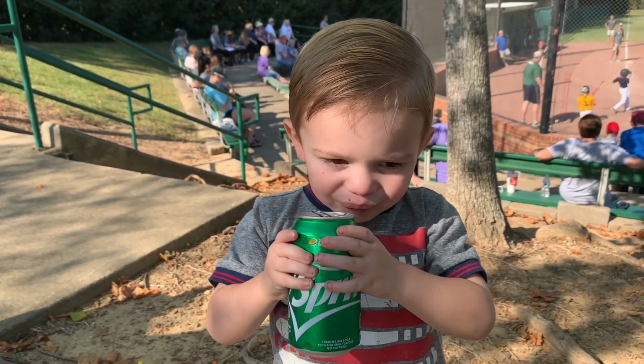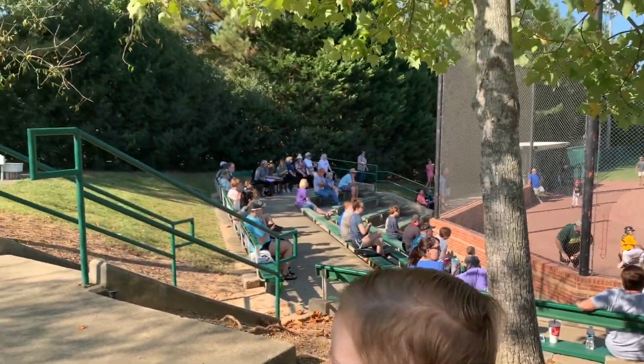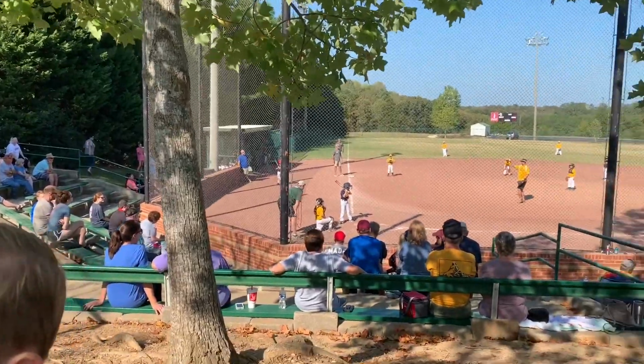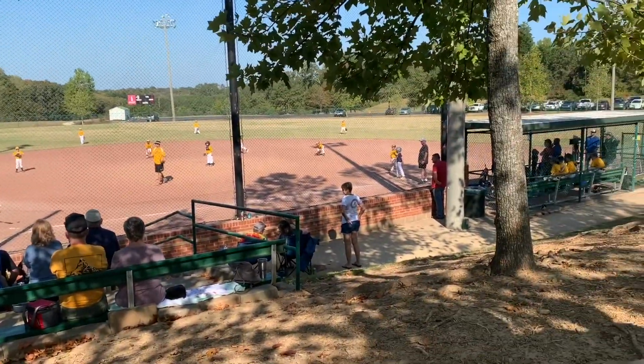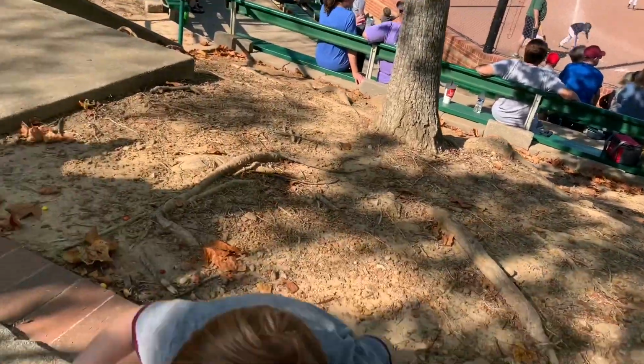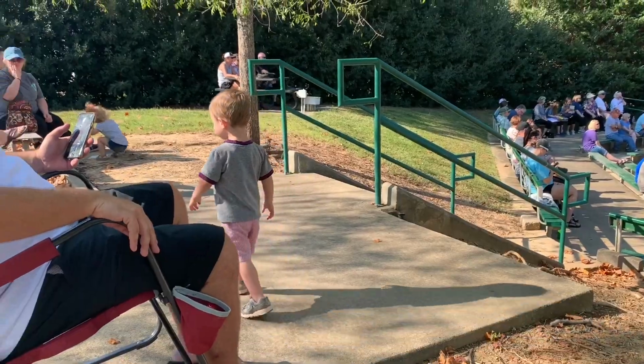Then we're going to go watch Rhett play soccer after this. This is the nicest park. We've actually got some shade. We're not going to have this at the soccer field. Way to hit. Somebody spilt Skittles and this boy is squishing them.